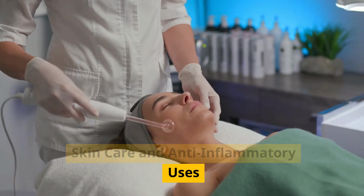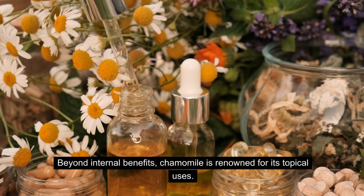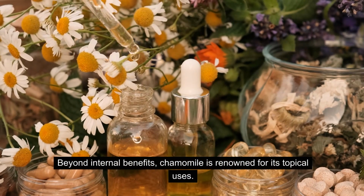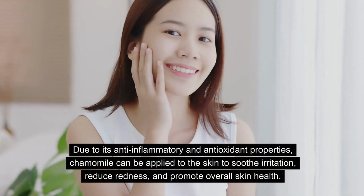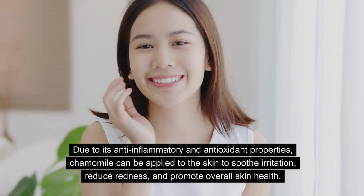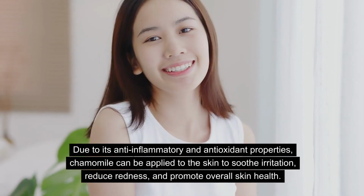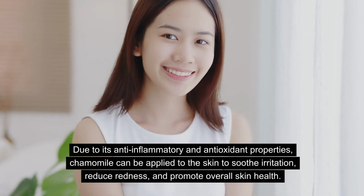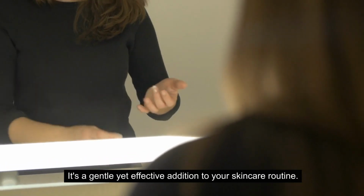Skincare and anti-inflammatory uses. Beyond internal benefits, chamomile is renowned for its topical uses. Due to its anti-inflammatory and antioxidant properties, chamomile can be applied to the skin to soothe irritation, reduce redness, and promote overall skin health. It's a gentle yet effective addition to your skincare routine.